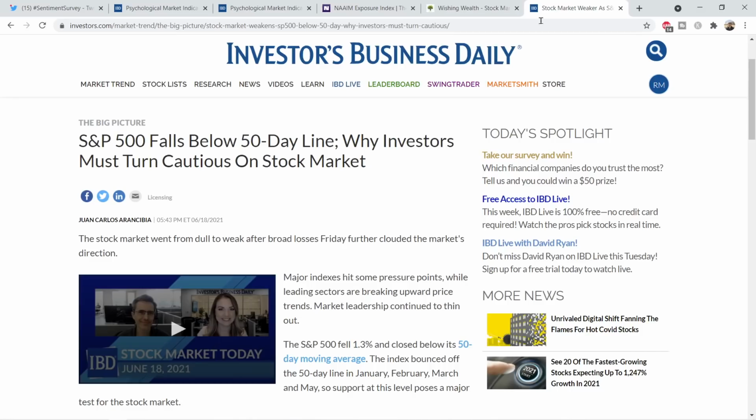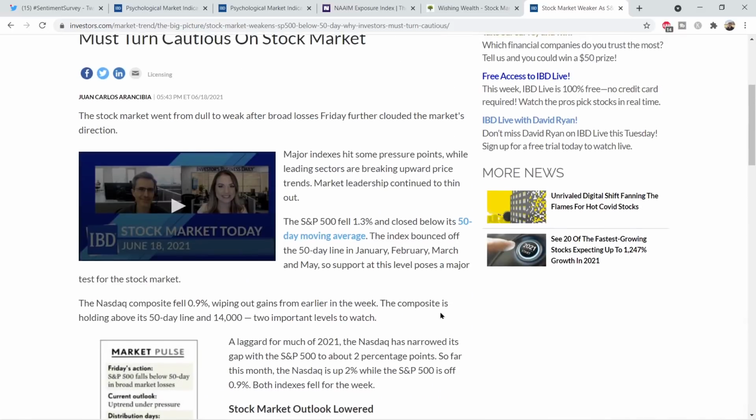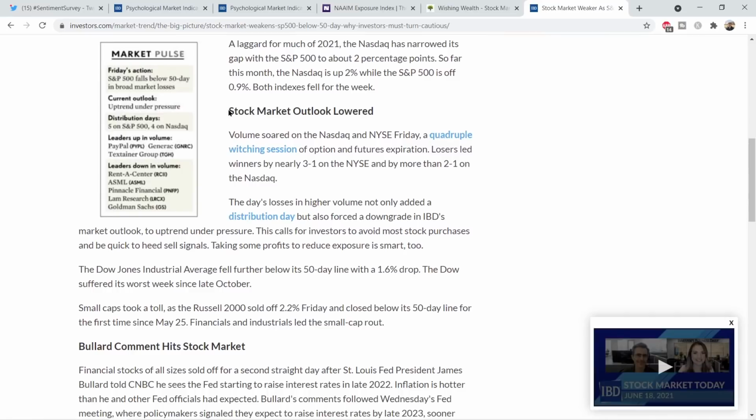Talking about the IBD Big Picture article, the headline is "S&P 500 falls below the 50-day line, why investors must turn cautious on the stock market." Overall, they discuss how the Nasdaq has caught up to the S&P 500 given its recent weakness. They talk about the thin leadership here, and how they've lowered their stock market outlook to uptrend under pressure.